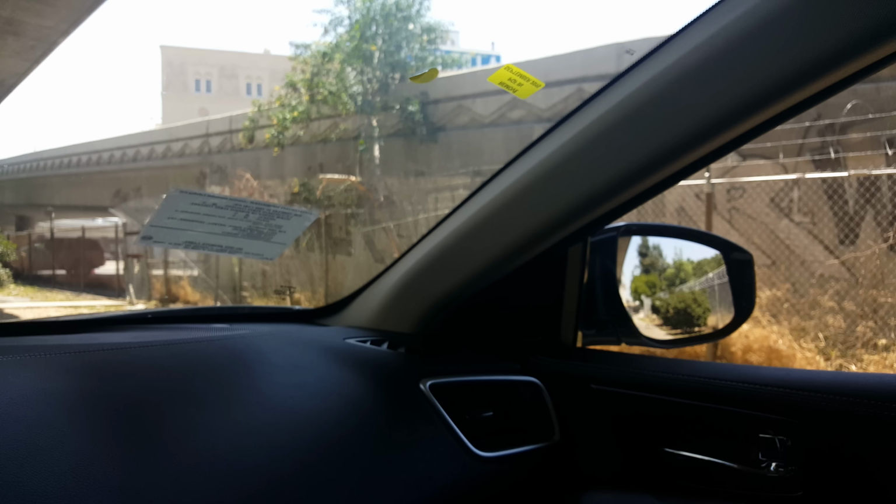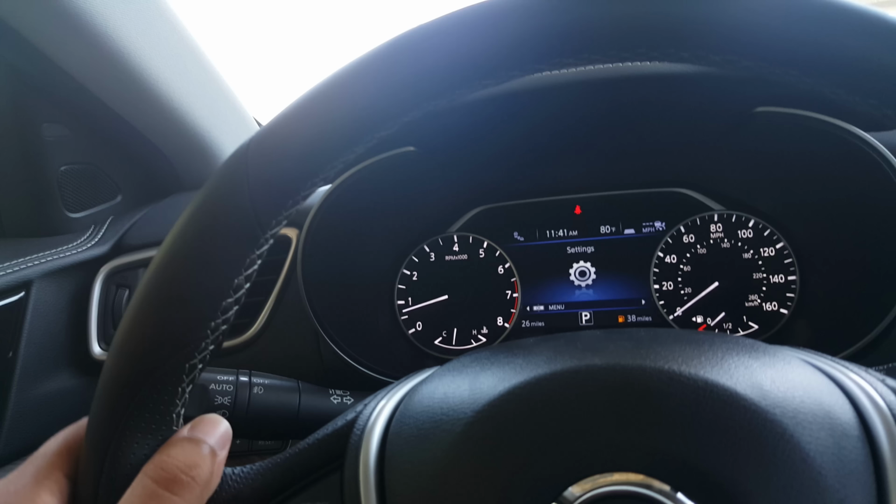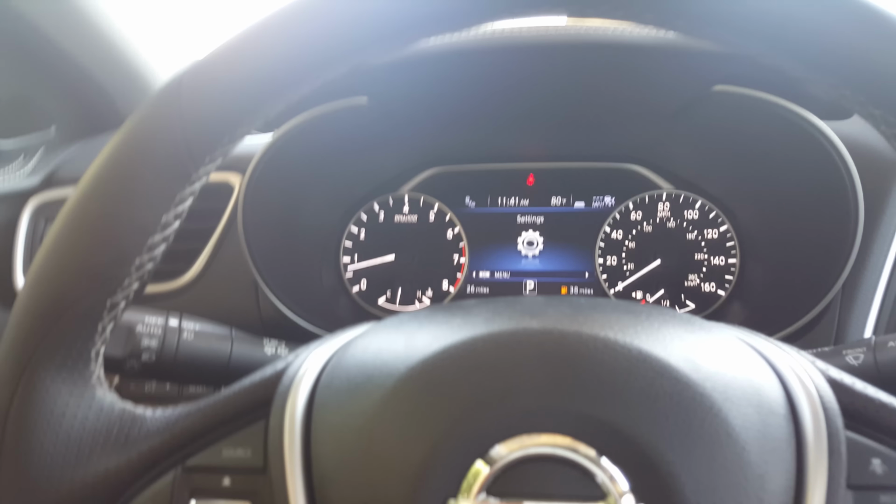But you have this little light here. That's your blind spot monitoring system. So it's a system that's gonna help you out if you're changing lanes. You're gonna avoid a collision that way. It'll alert you if there's a car right next to you. So definitely something good to have.